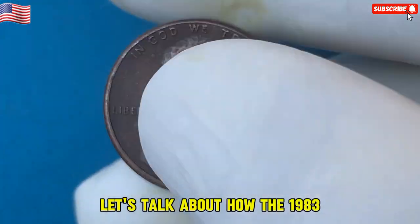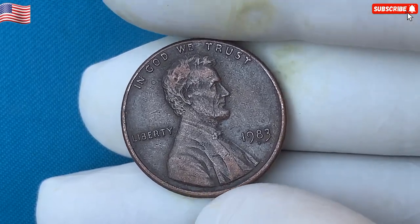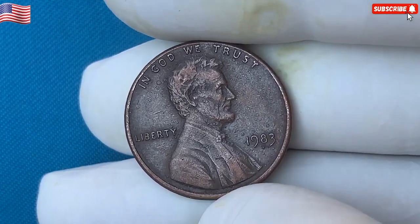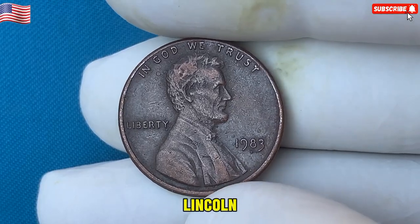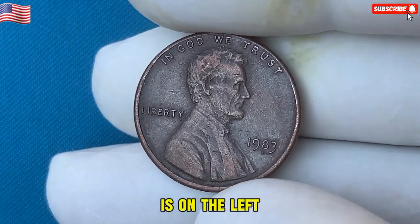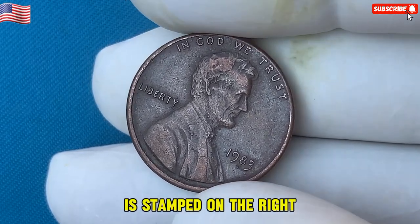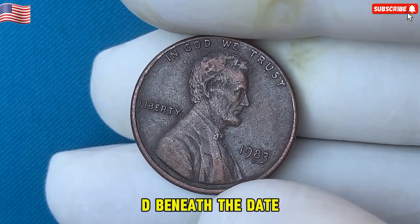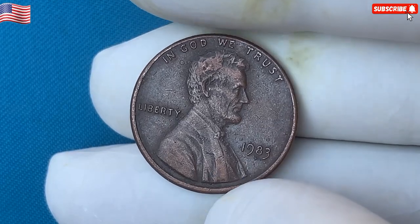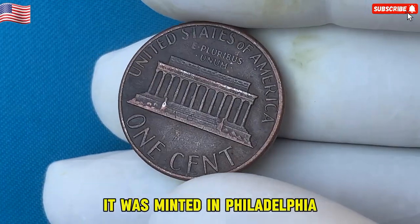Let's talk about how the 1983 penny looks. On the front, what collectors call the obverse, you'll find the right-facing profile of Abraham Lincoln. "In God We Trust" runs across the top, "Liberty" is on the left, and the year, 1983, is stamped on the right. If you see a small D beneath the date, it means your coin was minted in Denver. If there's no mint mark, it was minted in Philadelphia.